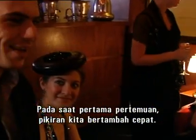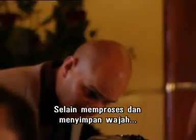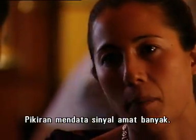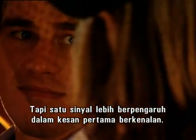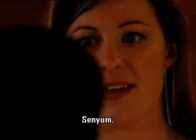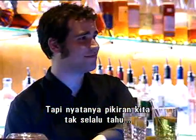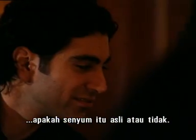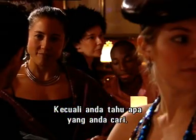In the first moments of a meeting, our mind goes into overdrive. As well as processing and storing faces, it registers countless signals. But one signal, more than any other, affects the first impression we have of someone: the smile. It makes us feel they mean us no harm. But in fact, your mind doesn't always know whether or not a smile is genuine. That is, unless you know what to look for.